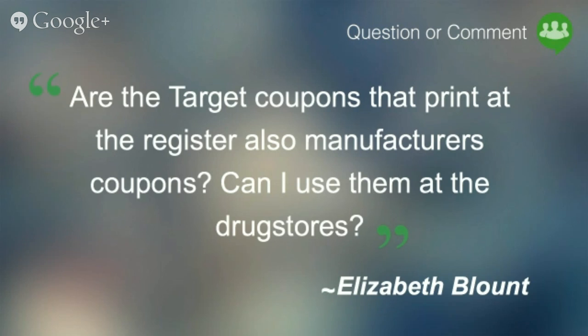But when you check out in Target, you will get coupons for $10 off your next $40 produce purchase, or $2 off your next $10 in fresh fruit, whatever. They're just random. And those coupons many times are store-specific coupons. Target is large enough to work out those deals with the Catalina companies to put their own promotions into the machine. But a lot of our smaller grocery stores don't do that.